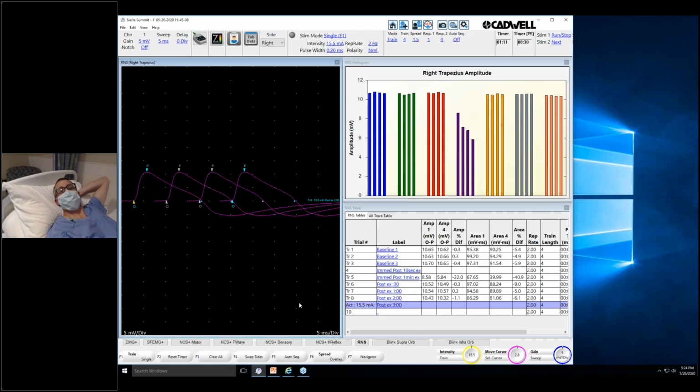A question: in many centers in Europe, they use 10 trains instead of 4 trains. Why do you use 4 trains of stimulation? Yeah, so another good question. The largest decrement, the maximum degree of decrement, is going to occur somewhere around the 4th to 5th or 6th stimuli. After that, the amplitude is going to start to increase a little bit. And so we do it more to reduce the discomfort for patients. We don't see more decrement with more shocks.